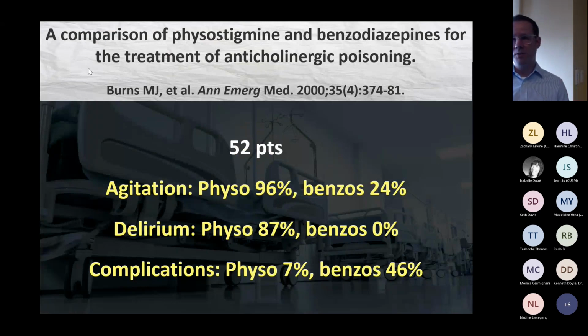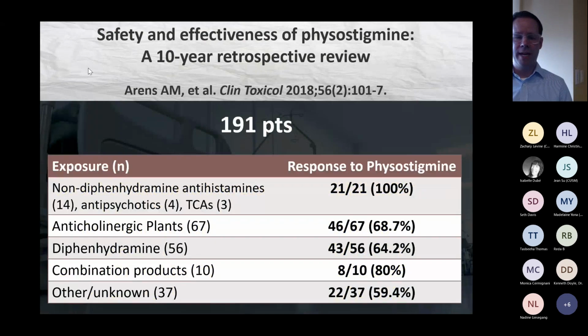Delirium, physo great, benzos not so great. And the complications, even though we're so fearful of physo, were actually lower with that versus benzodiazepines. Then there was kind of a lull in the literature for almost 2 decades. And then a bunch of tox folks from poison centers and EDs started to publish more.